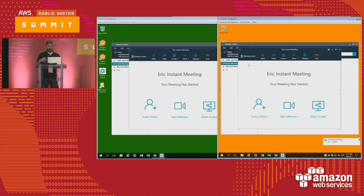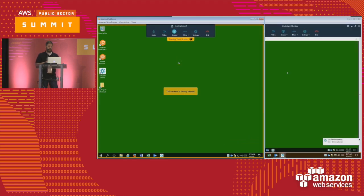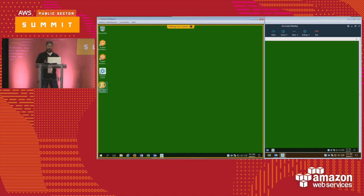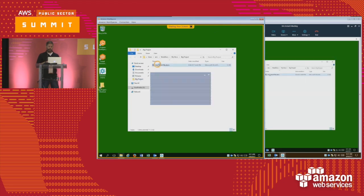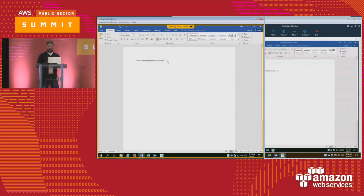So at this point, we connect, and if we were actually at our workstations, we could have audio going either through our phones or through the speakers and microphones on our computers. But Eric does a screen share, and so what you see on the right now is actually my workstation viewing Eric's workstation. Eric launches the Word document that we've been collaborating on. You'll see the session going between the two screens there.